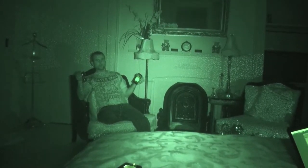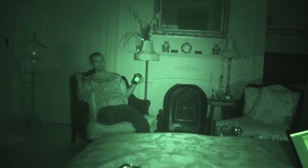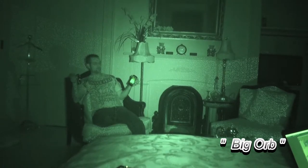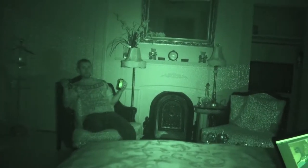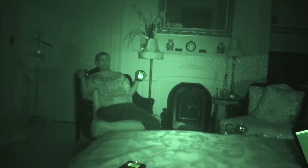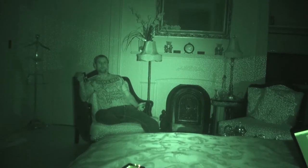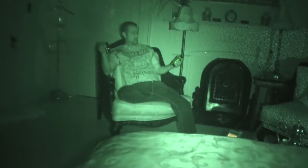And right now we're going to be running the SLS camera. So if you notice in the video, there's some little dots all over the screen. That's from that. Big orb went up. So did a circle and then went up. Cool. So we're getting a complete circle shot up high. We're getting some orb action already. This means there's energy in here. Yeah, that's a good sign.